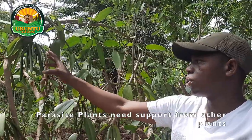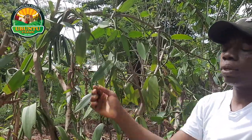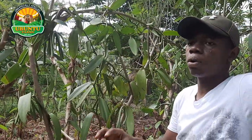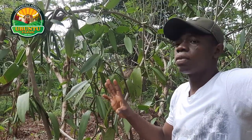And when it is ripe, the skin is going to change color to be brown. Yes. And then we harvest the brown. After that, we dry in the shade, not the sun. Because when we dry in the sun, it's going to be dry and all the flavor will disappear. So we dry in the shadow to get nice flavor.